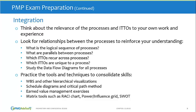To get a deeper understanding of tools and techniques, practice using them. For example, try drawing a WBS. It's especially important to practice drawing schedule diagrams and using the critical path method. You will definitely have exam questions where you need to perform those diagramming techniques and calculations. You'll also have to know the calculations for the earned value management, so do lots of exercises for those quantitative kinds of questions. And then also look at and draw tools such as a RACI chart, a power influence grid, or a SWOT analysis.